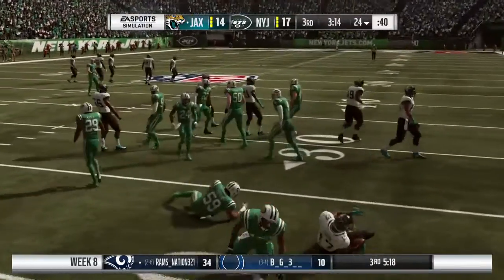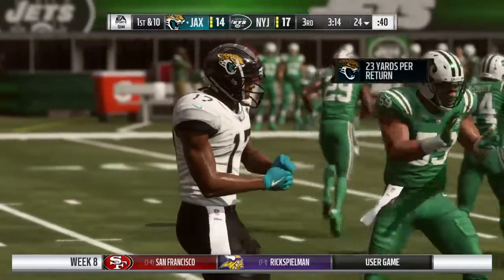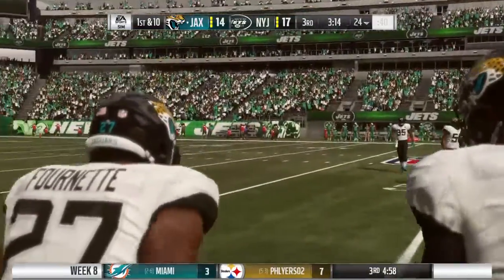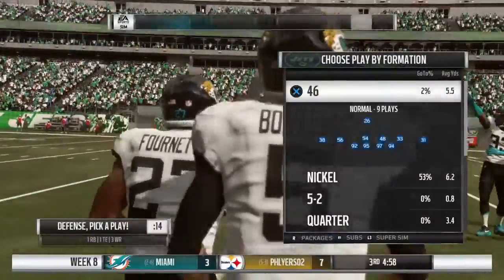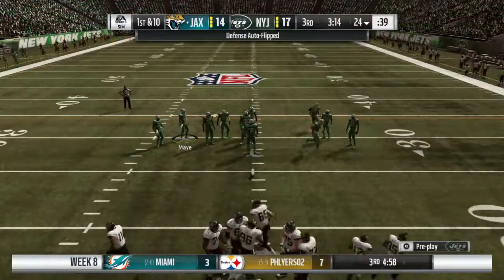And a pretty good return here. He'll be stopped just shy of the 25 at the 24-yard line. Leonard Fournette making his way back out there. He's had a good performance, moved the ball effectively on the ground. Of course, he has the 1 touchdown.